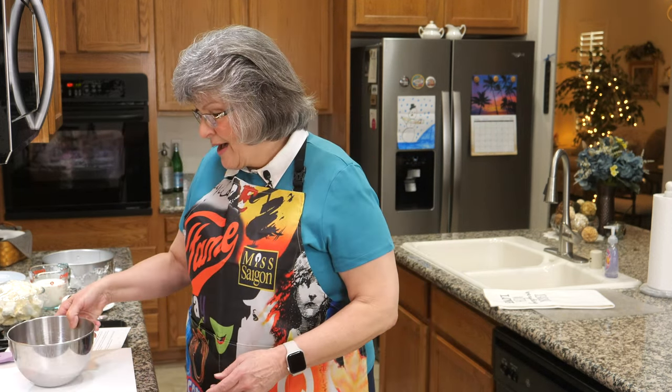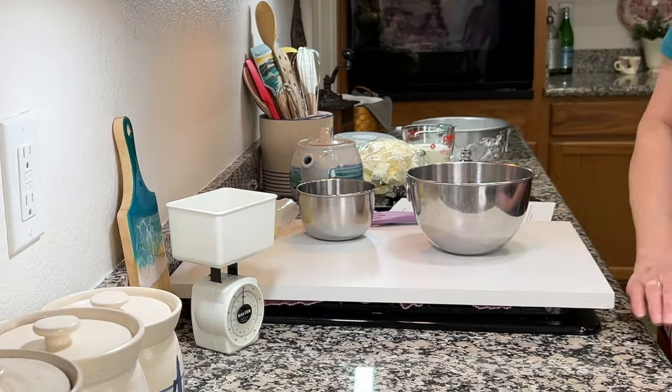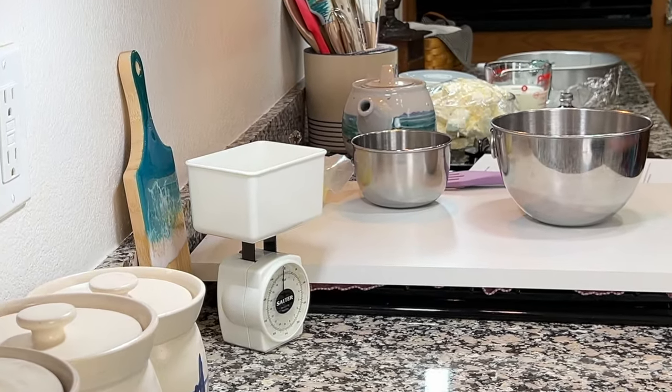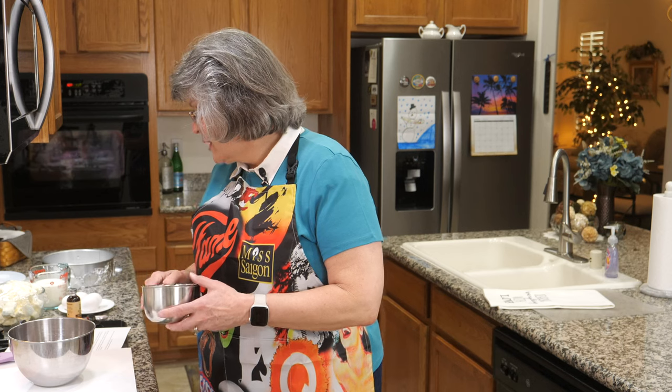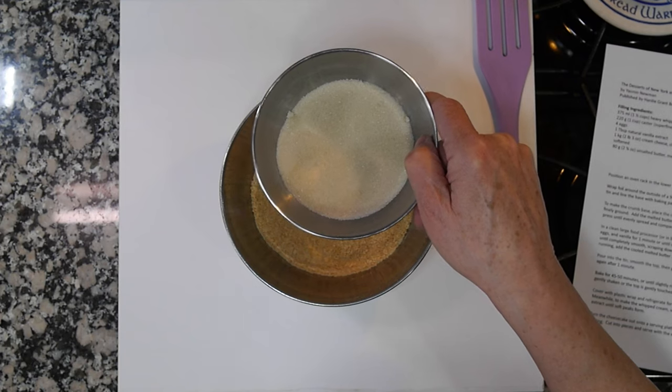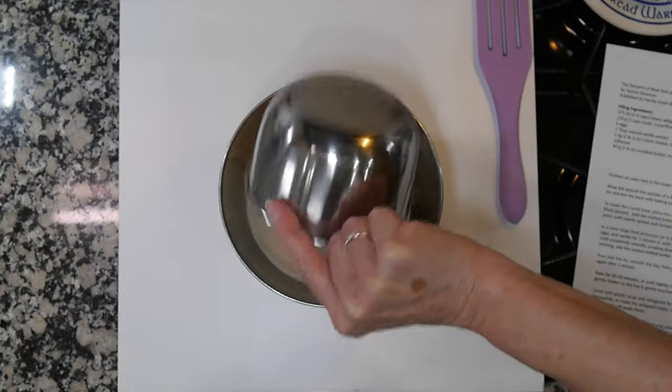So now I have 200 grams of, and I did use my little scale, I tried to be very, very precise, 200 grams of graham crackers that I just crushed. And then I also have, I think that's 75 grams of golden caster sugar or organic cane sugar. I couldn't find the caster, but I did find the cane. So I'm going to put that in.